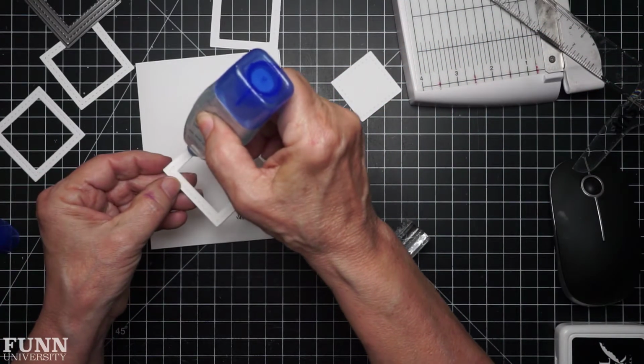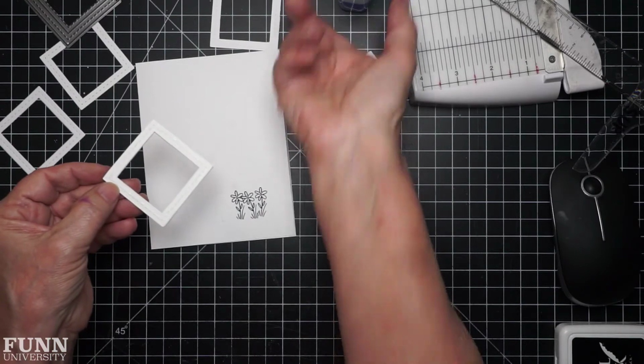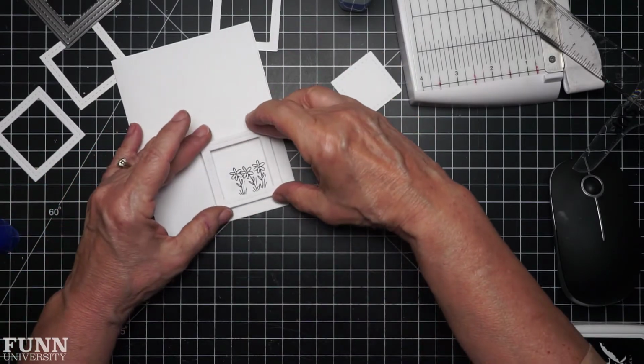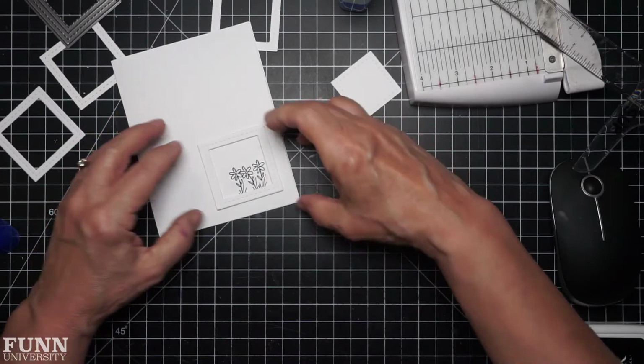Because I might just do a little bit of pencil on the flowers. Since I did this right on the card base, I don't want to do the alcohol markers. It'll bleed through. So you could do a brush.